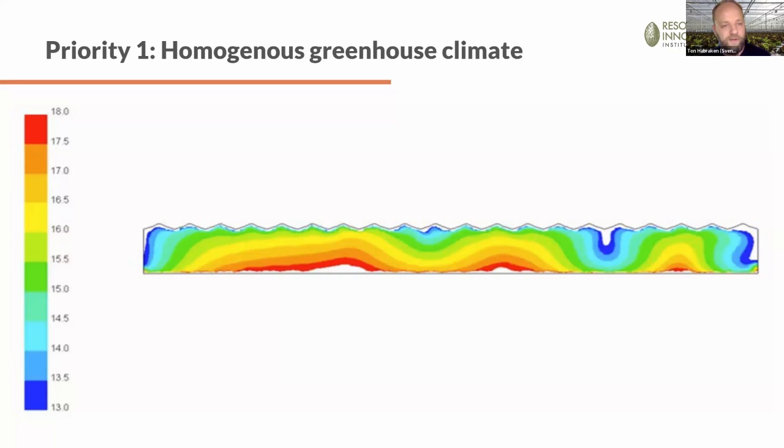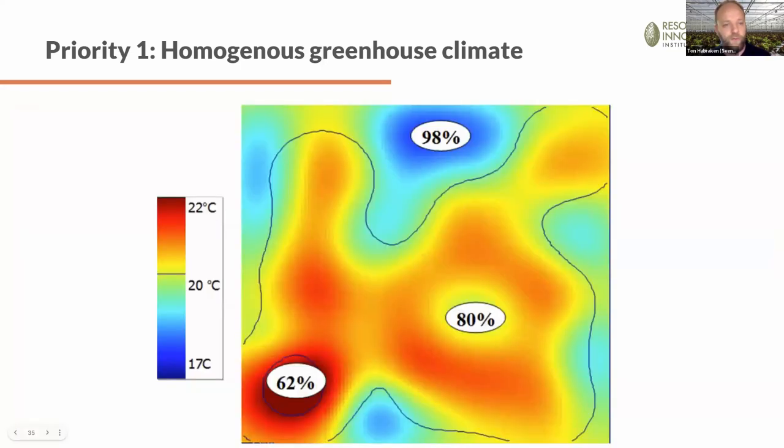If we go to the next slide, you see the results of temperature differences on the relative humidity. In this example, a 5 degrees Celsius temperature difference results in spots where the relative humidity is 80%, but there are other spots where it's 98%, and that's where you might have problems with fungi, botrytis, other fungal diseases. But at the spot where it's quite a bit warmer, your relative humidity is really low, and the plant is maybe demanding more water.